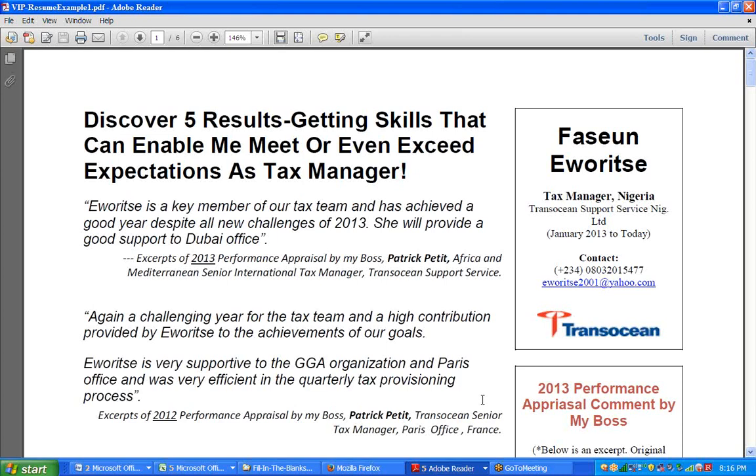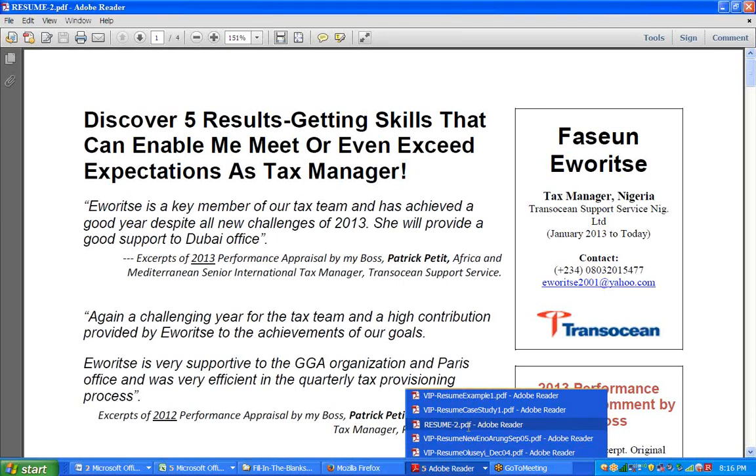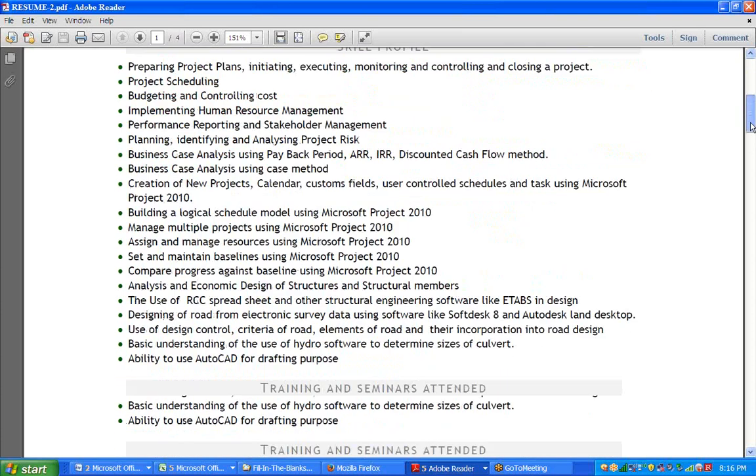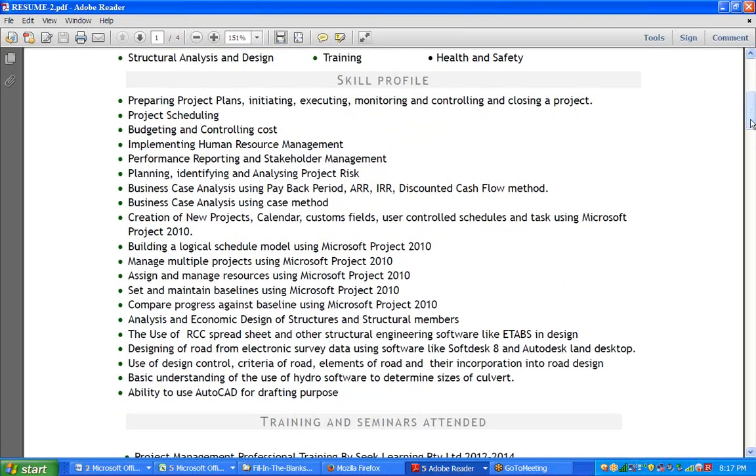So let me show you some of the mistakes you're making on your old resume before we start with anything else. If you look at the resume you sent to me, there are some mistakes here. Let us look at this first portion, skill profile: preparing project plans, initiating, executing, monitoring, controlling and closing a project, scheduling, budgeting and controlling costs, all of that. Implementing human resource management, performance reporting and stakeholder management. All of those things, those are skill areas, right?